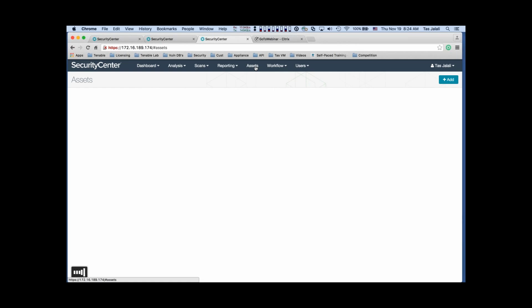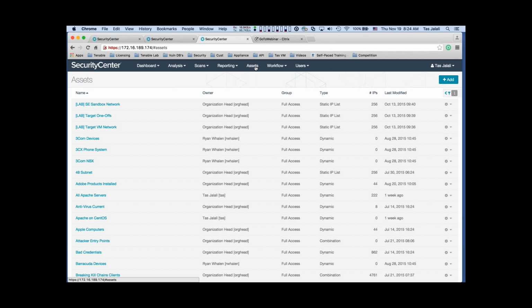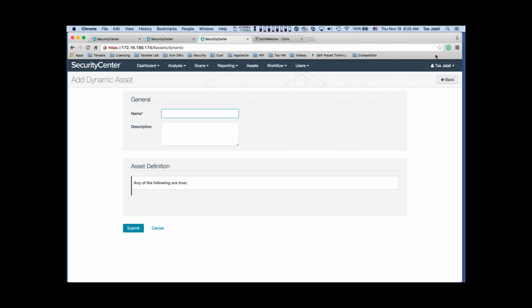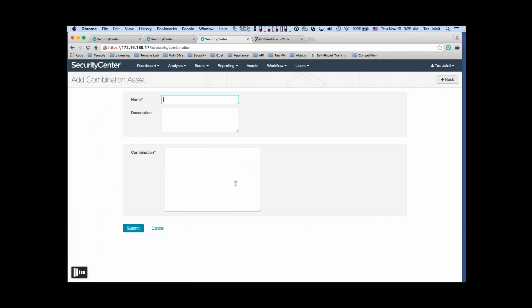Now, also another thing, I think I have one minute before I let you go for questions, is the assets. The nice thing is, since Security Center is tied into PVS, into agents, into LCE, you are getting real-time, up-to-date asset information. So you can dynamically add assets. You can combine assets by infrastructure devices. You can do it by IP addresses, by static DNS names. So it's really awesome.